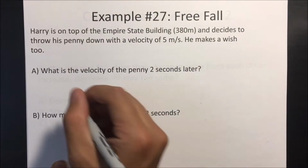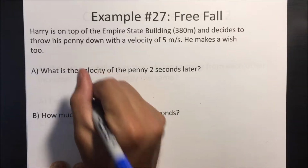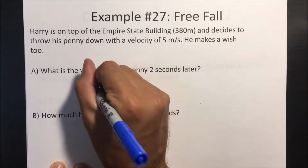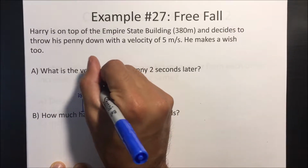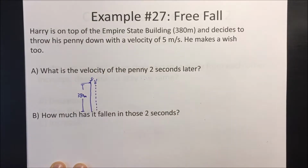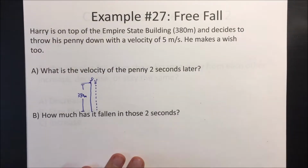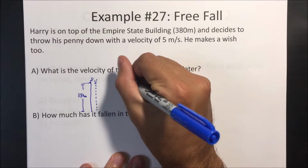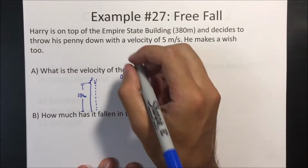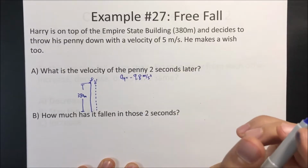Alright, so we're going to do the same thing. We're going to draw this out. 380 meters. And he throws this penny down. So, same thing, you want to write down everything you know. Whenever gravity is the only thing touching it, that means it's going to be accelerating, negative 9.8 meters per second squared.